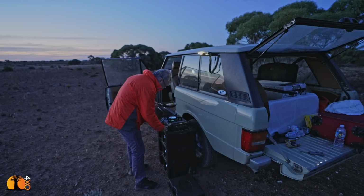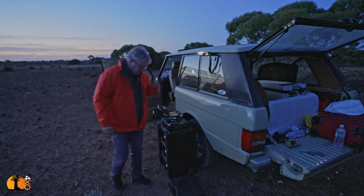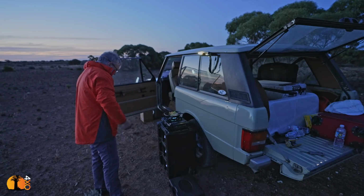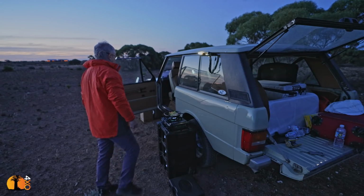You know, these little stoves, $20. And the burner's actually quite nice. It's actually quite a nice burner. 20 bucks. Really good.